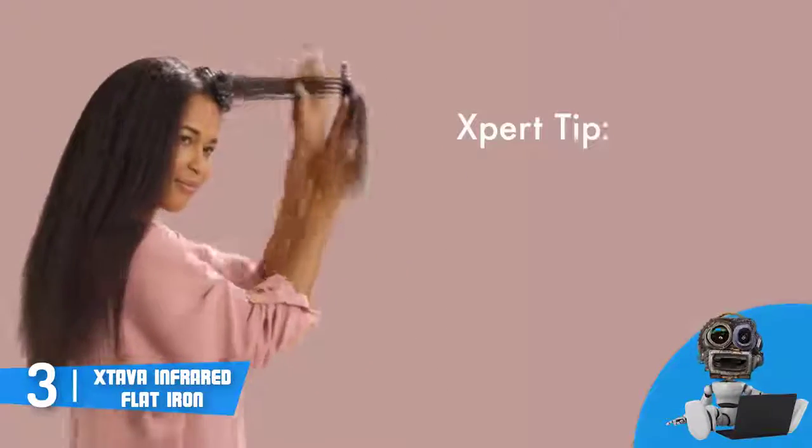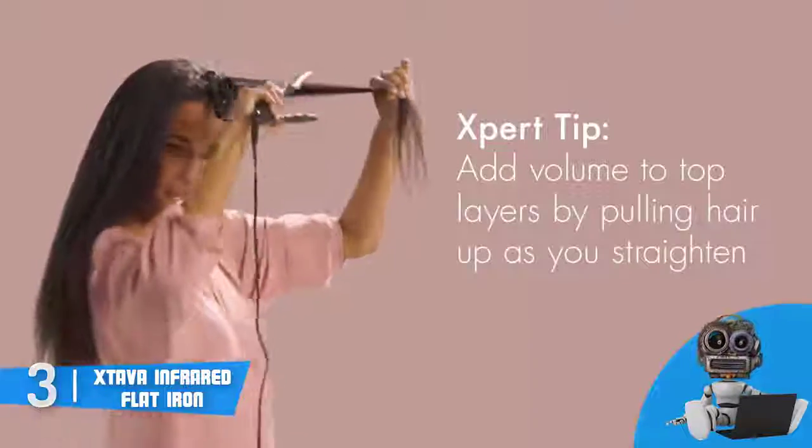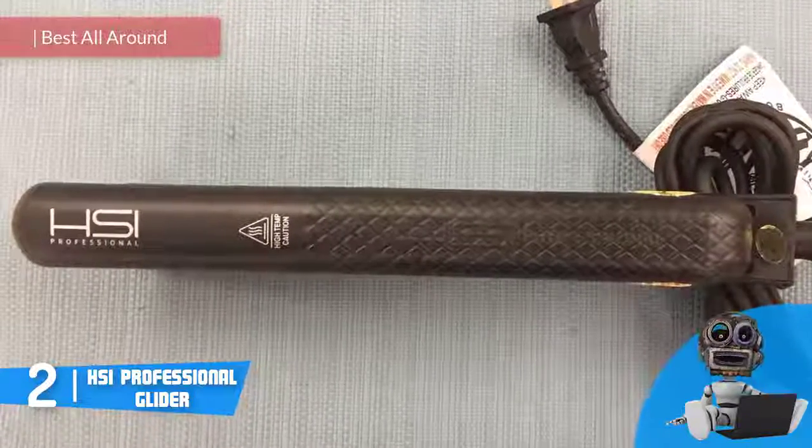Overall, I think that this is one of the best value for price hair straighteners out there, and I would recommend it to anyone, no matter their hair type. Moving on, at number 2, we have the HSI Professional Glider.